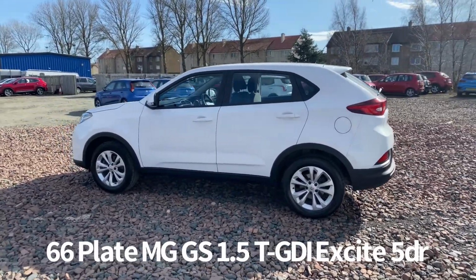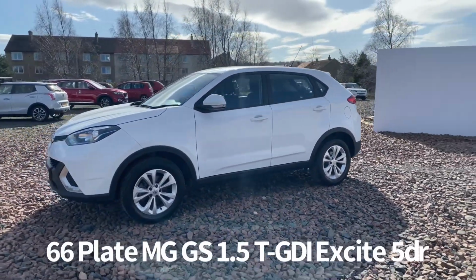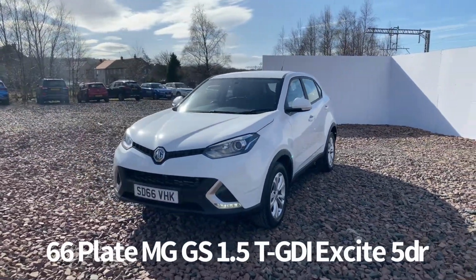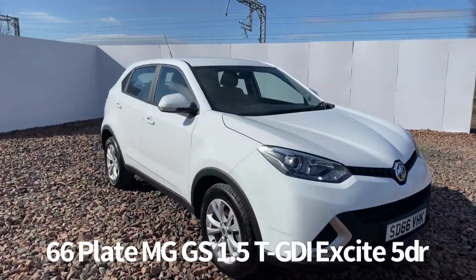Specification includes remote central locking, alloy wheels, rear parking sensors with rear parking camera, front LED daytime running lights, and automatic headlights. There's also front and rear electric windows and electrically operated door mirrors.